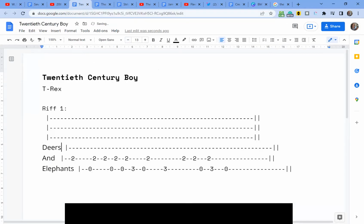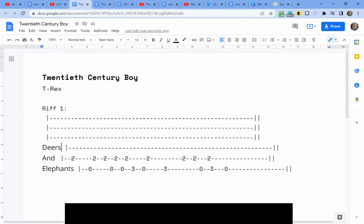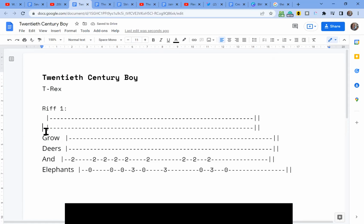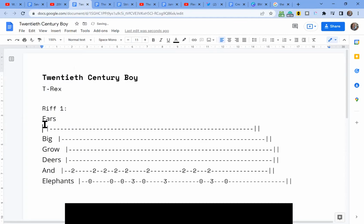You have to think of the word eventually. You don't really want to be calling it the grow string or the ears string. You want to be calling it the G string or the E string. One more bit of theory coming up at the end of this, one last little thing. We're nearly done putting all these in. Well done if you got that the right way around.